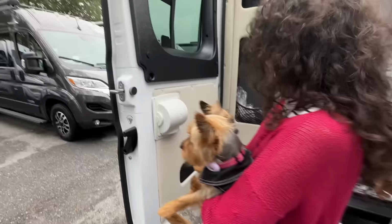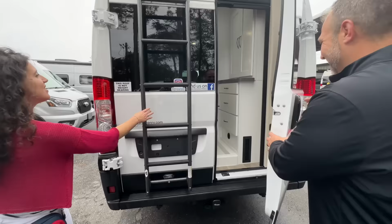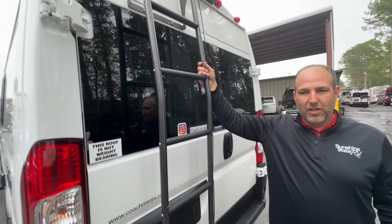It was tough to find during COVID, but little ladder on here too, huh? Does that come with it or is that? It does. So the ladder. Wow. I love the ladder. Clean the roof, check out the solar panels. Yeah. All that stuff. So all that is up on the roof.